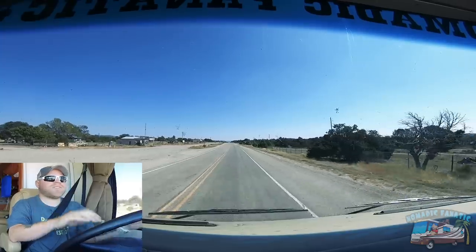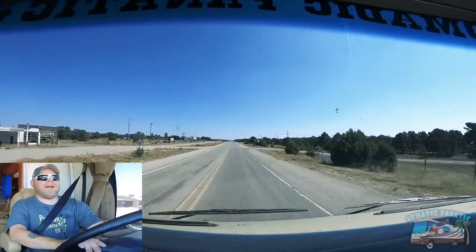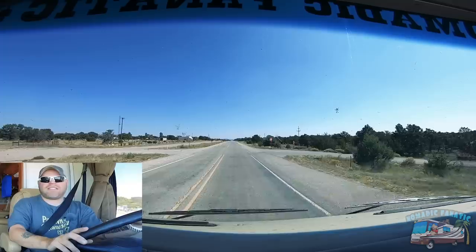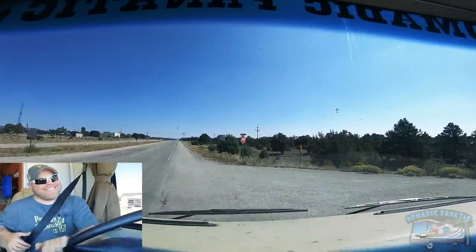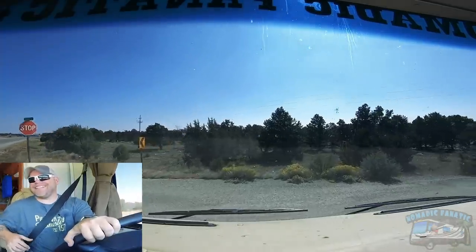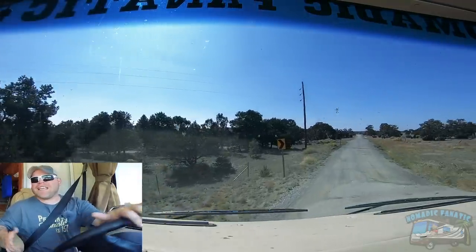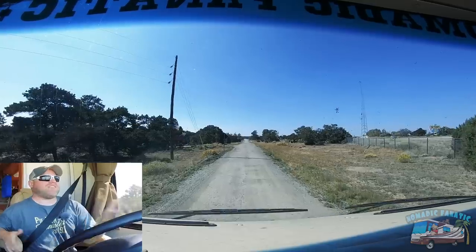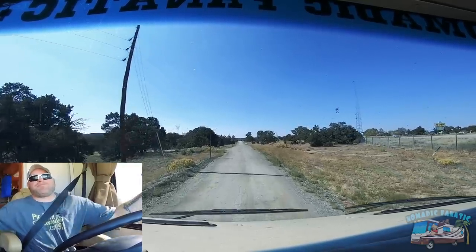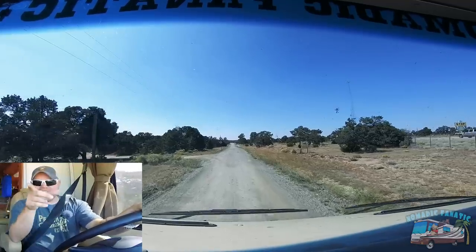Okay. This is the turn, folks. Right here is the free campground of Pietown, New Mexico. Boy. I just can't stop smiling. It's hard for me to explain, it's the little things, you know? Even Mike said, yeah, but there's no hookups, there's nothing, it's just dry camping. I'm like, bro. I got solar. I'm good.